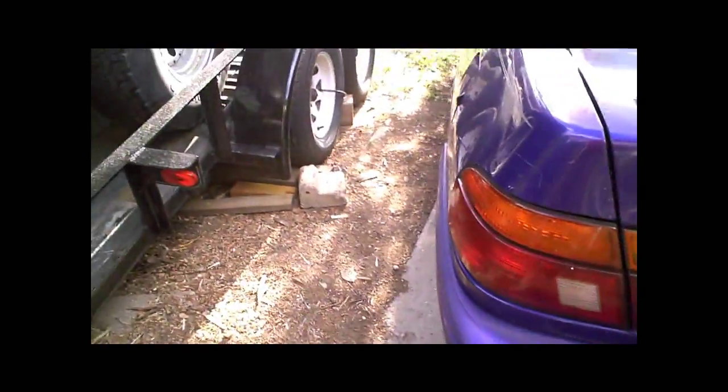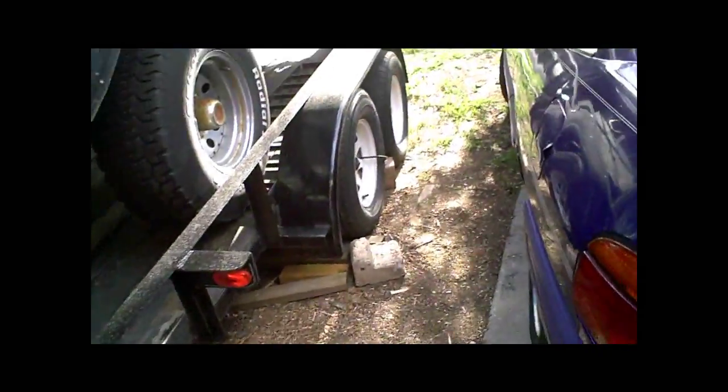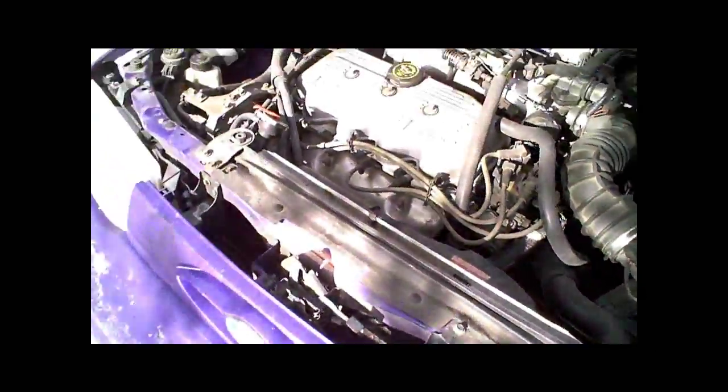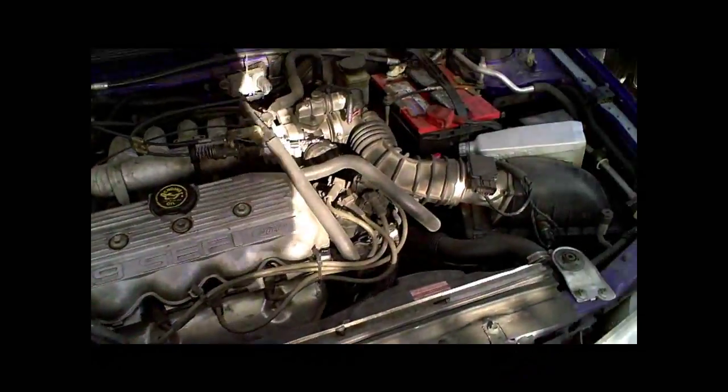But other than those dents, they decided that the side view mirror wasn't necessary, so they smashed that up. So, put some scratches down here. Not a big deal. And all in all, not too bad. The insurance company came out, said it was a total loss just because of the dents in the fender and the cracked windshield.